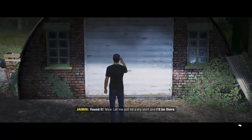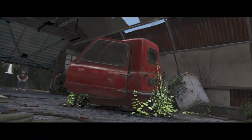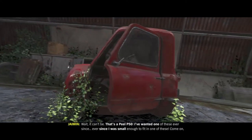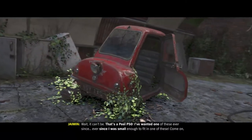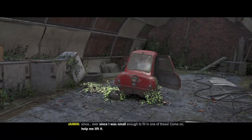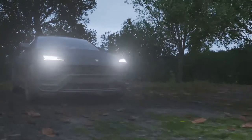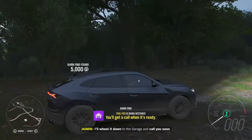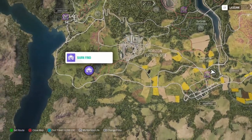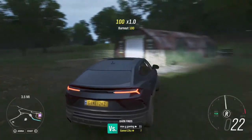Let me put on a dry shirt and I'll be there. A dry shirt? What is... Really? I've seen this car so many times in other videos. The Peel... Wait. Whatever. It can't be. That's a Peel P50. Yeah, the Peel P50. I've wanted one of these ever since I was small enough to fit in one of these. Come on, help me lift it. Small? Can we even fit in this? Okay. I'll wheel it down to the garage and call you soon. Garage. Cool accent there, bud. Okay. Turn around when it is safe to do so.